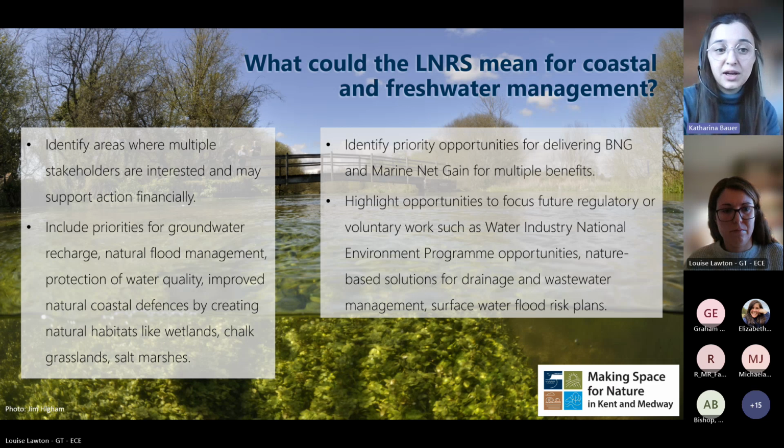So we want to make sure that we are including priorities for things like groundwater recharge, natural flood management, water quality protection, etc., coastal defences. So that could include identifying priority opportunities for delivering biodiversity net gain, or especially for watercourses or associated habitats or marine net gain, and helping bring that into areas that are priorities, maybe also for drinking water protection, etc., but also highlighting opportunities for those future regulatory or voluntary work.